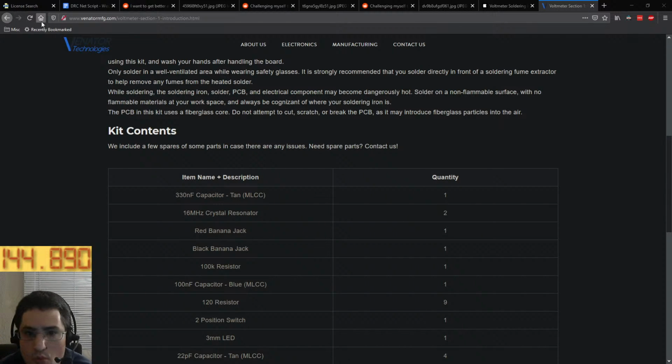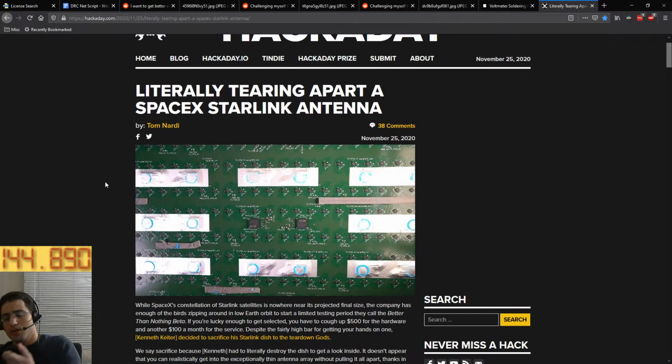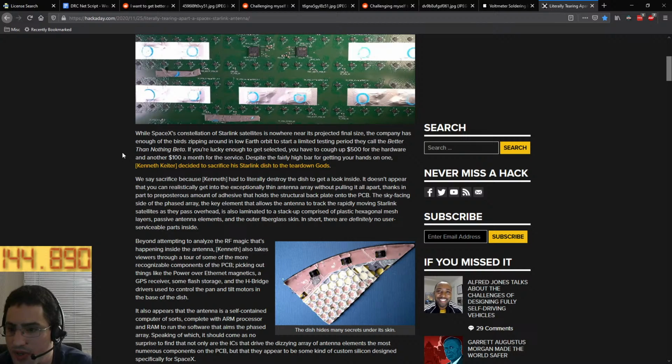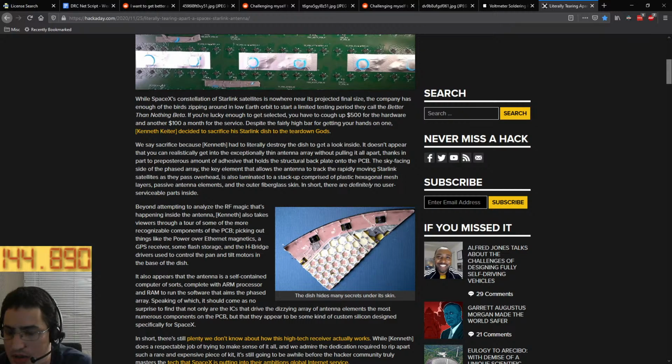Okay, I really only have one more thing here, just a news story about tearing apart a SpaceX Starlink antenna. They have deployed a fleet of satellites to get internet into rural areas, or areas that you can't normally get any wireline or any other wireless internet. And so somebody's done a tear down of it. And it's a $500 piece of hardware, $100 a month for the service. So they destroyed it.